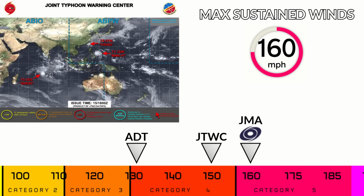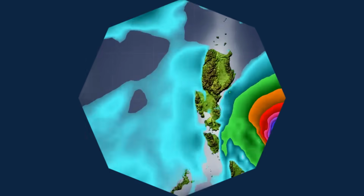So here's what we're seeing right now on these satellite estimates. There's normally a lot more on here, but we haven't listed all of the ones included because they are horribly out of date, or they're just horribly behind on the intensification trend. JTWC at 150 miles per hour, JMA at 160, that's 120 miles per hour in 10 minute sustained winds, and ADT down below at 130.